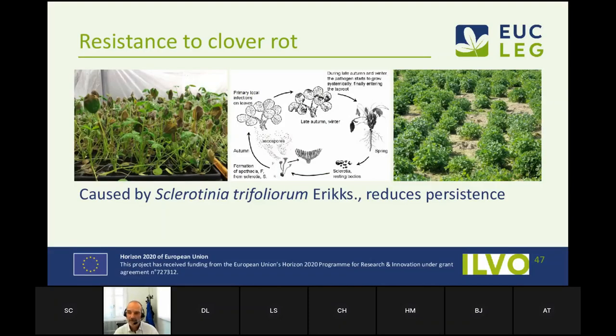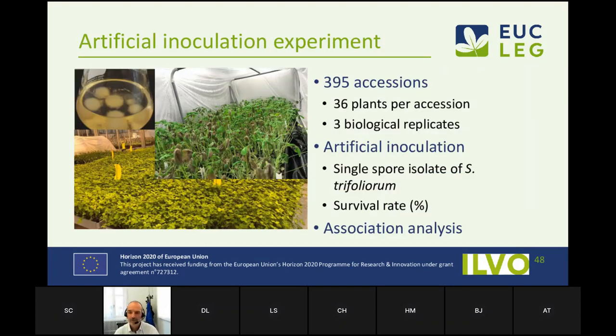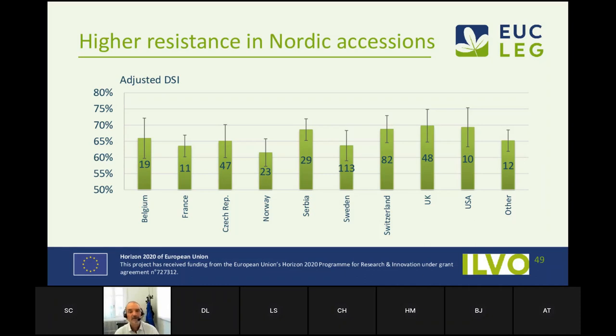Another important disease in red clover is clover rot, caused by Sclerotinia trifoliorum, and this is work conducted in Ilvo. Basically a similar approach: greenhouse experiment with artificial inoculation using one single spore isolate of Sclerotinia, and also the survival rate was determined, and then a disease severity index was calculated, and the higher this index is, the more susceptible the plants were in the greenhouse.